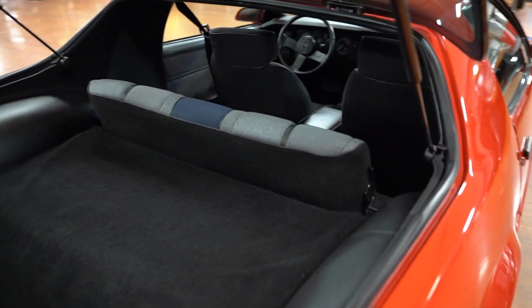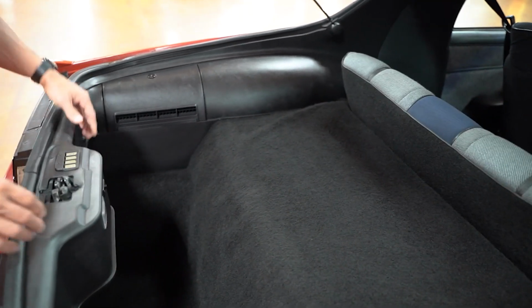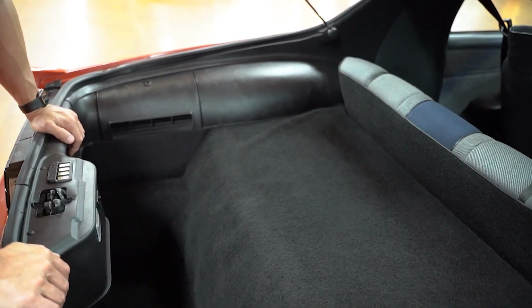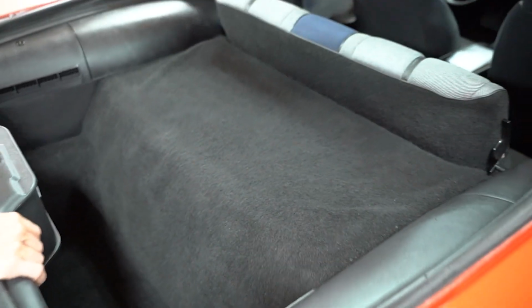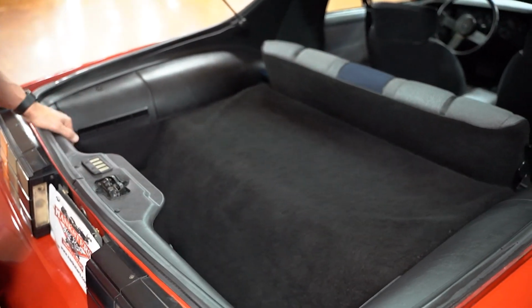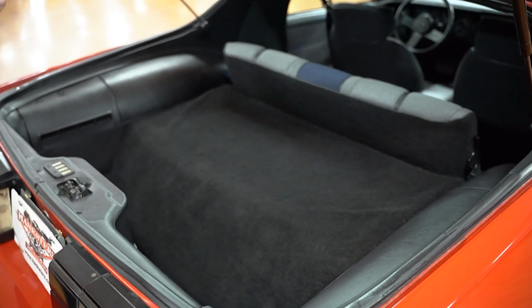Like the Chevy Corvettes, these Camaros aren't exactly grocery getters. You have your little spot here for whatever you're hauling to the beach, or you're grabbing at Publix or whatever. Little compartment there, key lock compartment.